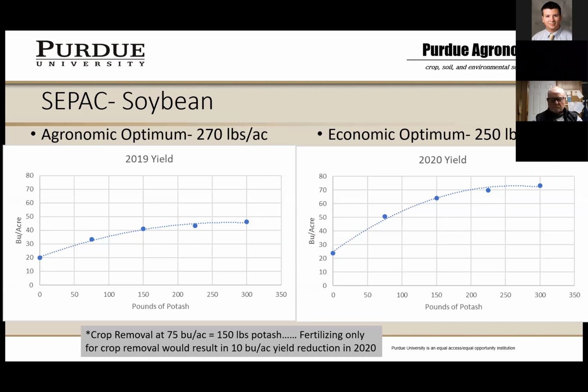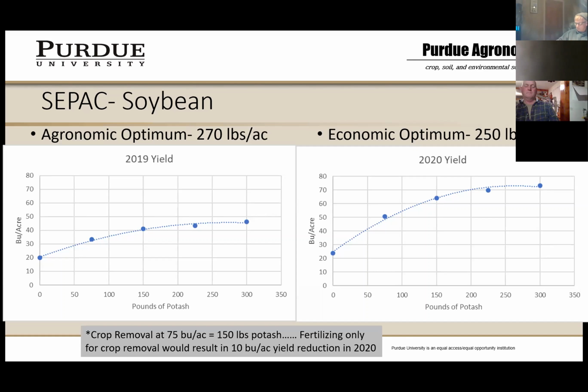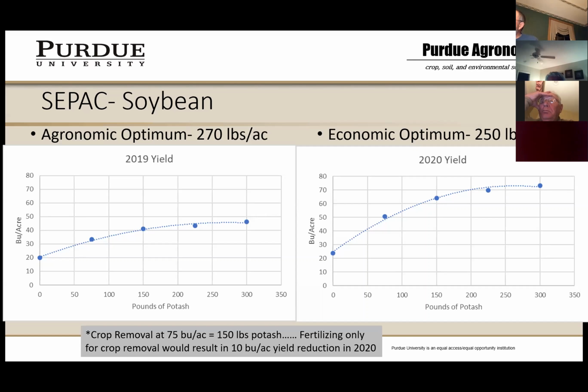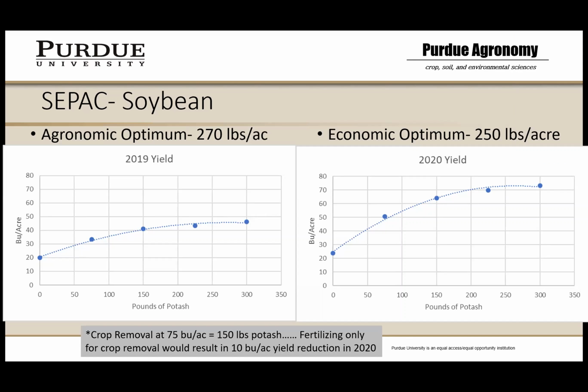Again, it was no-till, so you might be concerned about stratification of potash or potassium in the soil. But a 60 bushel bean crop takes up the equivalent of about 283 pounds of potash. So at this 75 bushel maximum in 2020, that soybean would have accessed almost all of the potash that we applied to the field. So I don't think stratification of nutrients was an issue in either year.